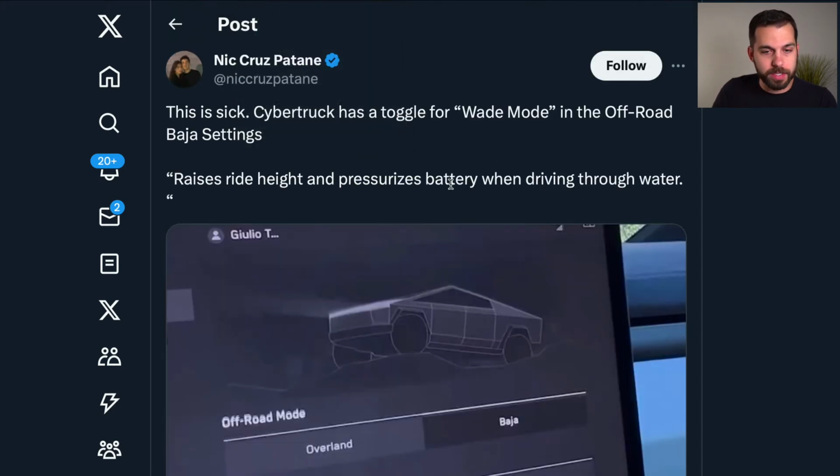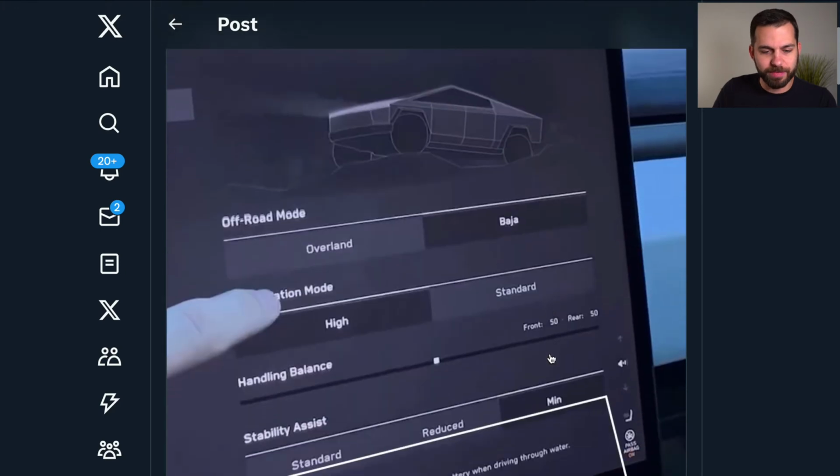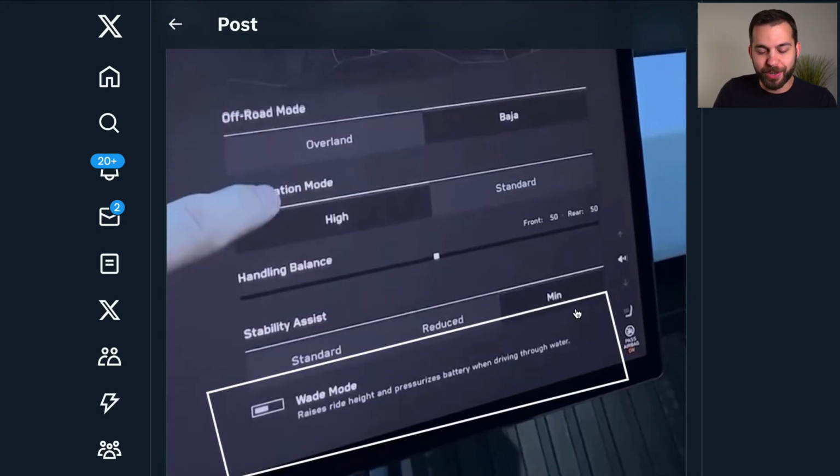And then Nick Cruz on X here pointing out, I'm not sure where this comes from, but one of the off-road modes that Tesla offers, which we have talked about before, I think the Top Gear video covered that, does have a wade mode included in it. So Elon at one point had said one of the aspirations for the Cybertruck was for it to be able to cross a narrow strait of water.